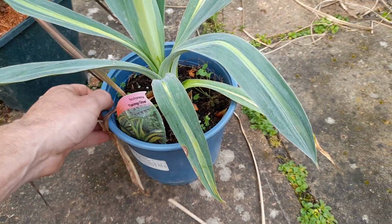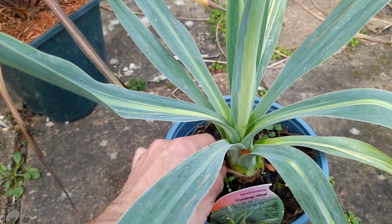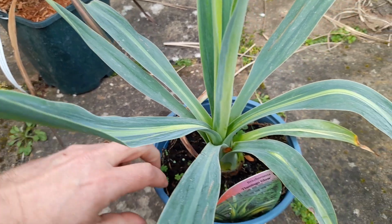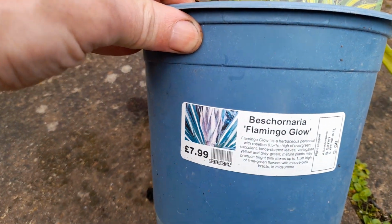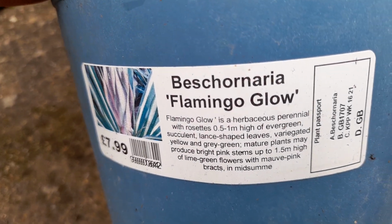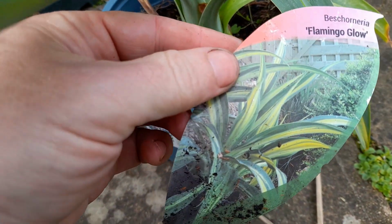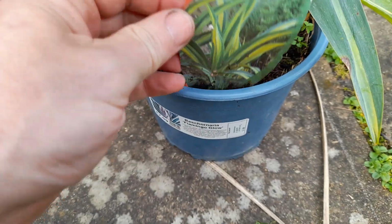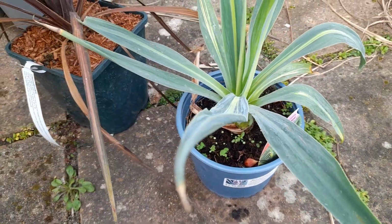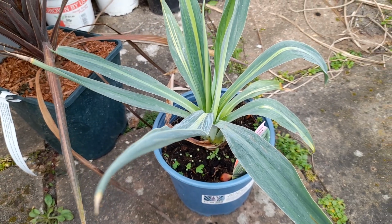Bought one of these last year. I liked them so much I bought another. So this is like the Mexican lily. Let's get that dead leaf off. Yeah, it's a variegated Mexican lily. $7.99. Again, information's there if you want to pause. But they're quite nice. They do spread in time. I've got a sort of plain green one, and over the last couple of years that's divided into quite a few plants. I could separate that, but I'm going to leave it as a clump. Yeah, so quite like the variegation on that. Already got one, now I've got two.